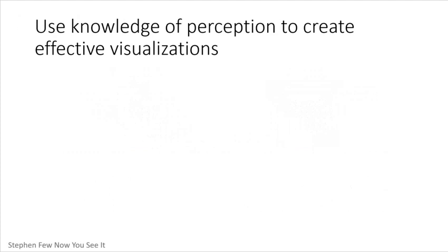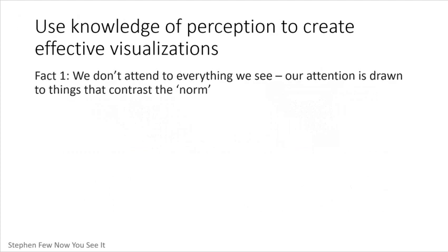Use knowledge of perception to create effective visualizations. So three basic facts we need to remember. Otherwise, we'd be completely overwhelmed by all the information around us, right? Fact one, we don't attend to everything we see. Our attention is drawn to things that contrast the norm. So encode data so that the meaningful bits stand out. Makes perfect sense.